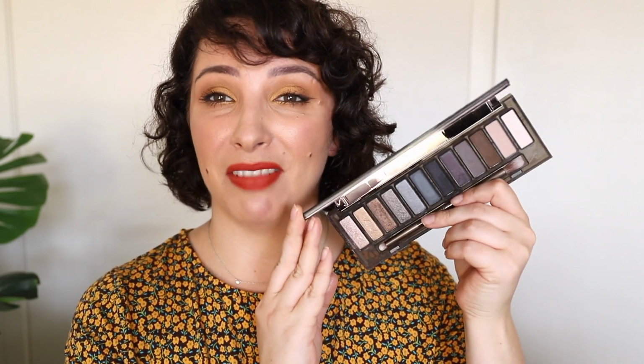So I felt like that was not using this palette to its full potential, but admittedly I don't like really silvery eyeshadows, and I don't like dark smoky looks. It's very, very rare that I'll wear them. So even though I would love to keep this just for collector's sake and because I appreciate the palette, I don't think that's enough. I need to actually want to use the palettes in my collection, so this is going to go.